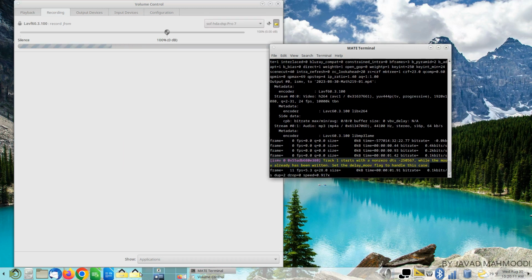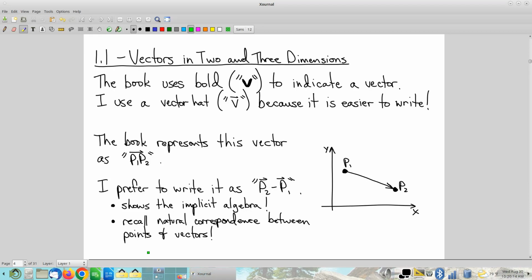Okay, time to get started. So last time we finished section 1.6. Recall I do 1.6 first because it's a bunch of linear algebra review, and I like to get the review out of the way as soon as possible.